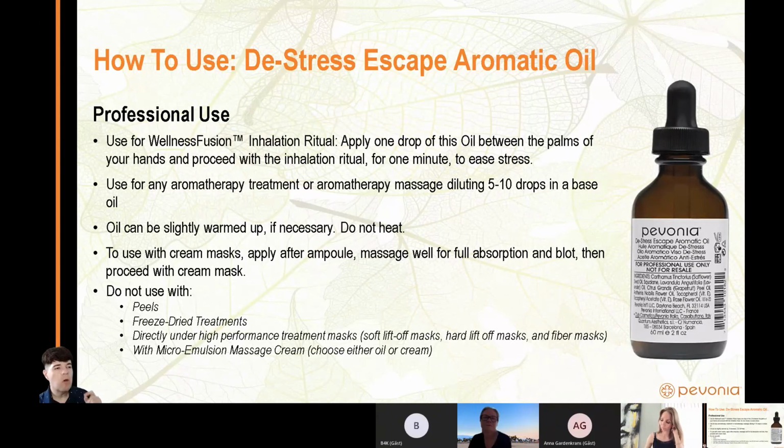If you want to warm up the oil, you can do so, but do not heat it up. All right, don't make it very hot. Just warm it a little bit. Let's say for a situation where the environment is very cold, you want to feel a little bit of warmth from the oil, you can do so. All right, but don't heat it.